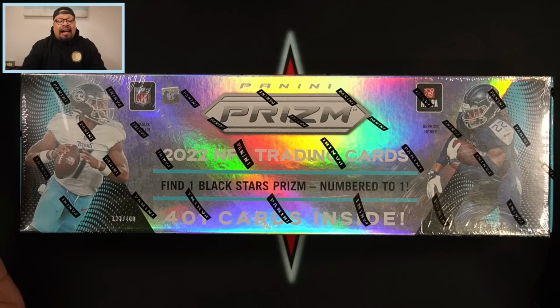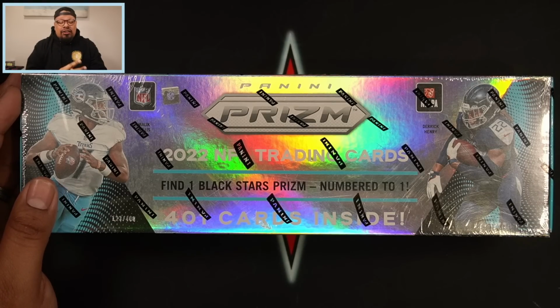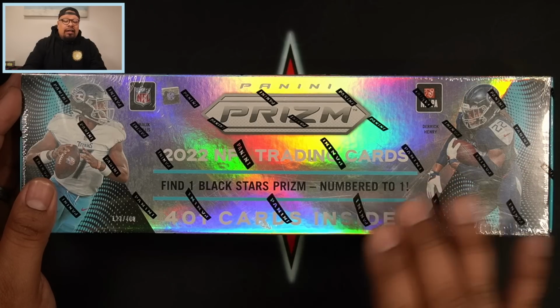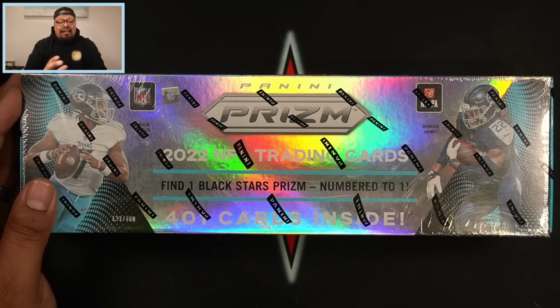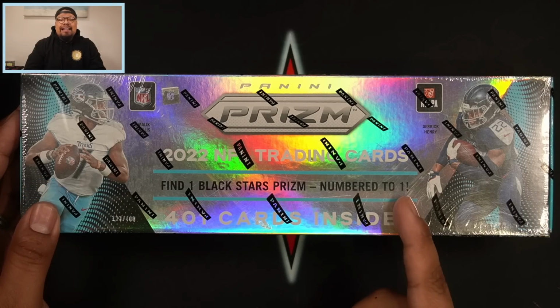And I was able to get three boxes via the Dutch auction. I wanted to get more, but unfortunately, it sold out super quick, with the whole entire world watching this Dutch auction and only 400 boxes made. It is extremely hard to get these boxes, but I did manage to get three.